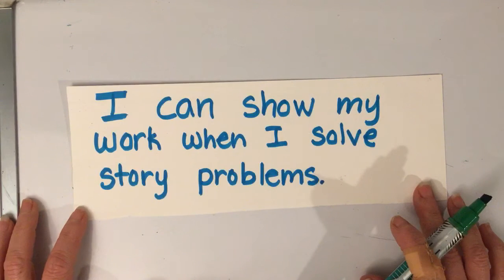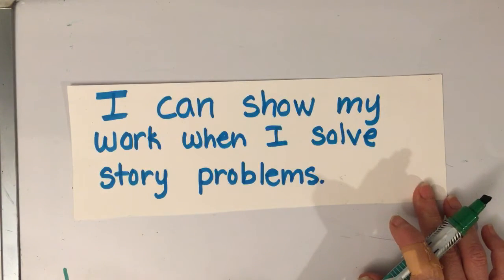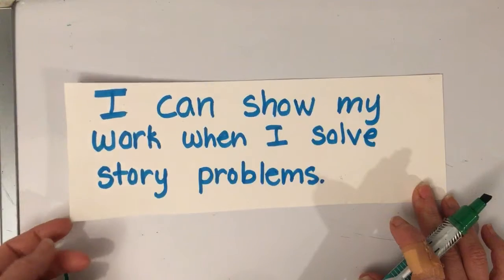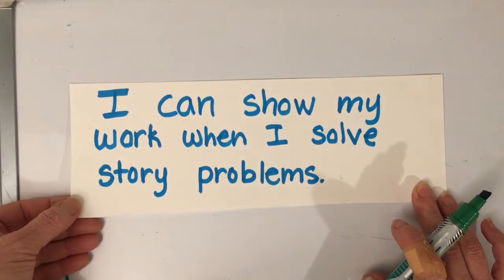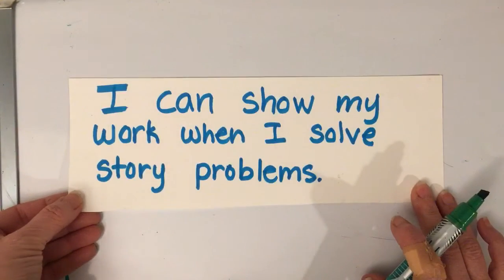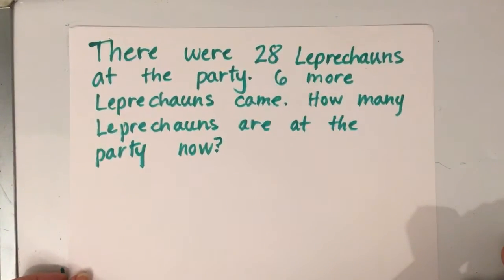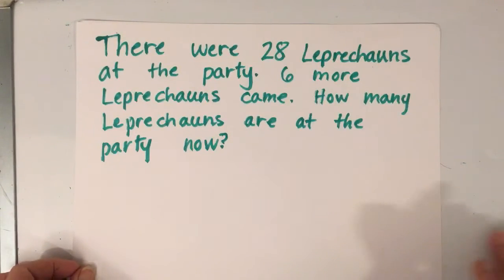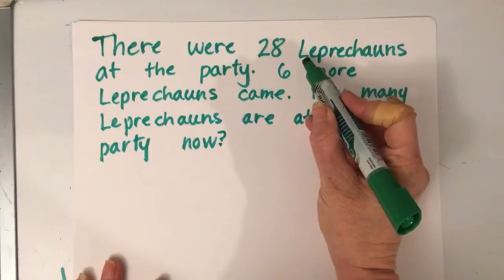I can show my work when I solve story problems. So I'm going to talk about different ways you can show your work, and then there are some story problems on the worksheet that you get to solve on your own. So watch me with this story problem. Here it is. The very first thing you have to do when you solve a story problem is to read it. So let's practice. Sometimes there's words that are hard to read.